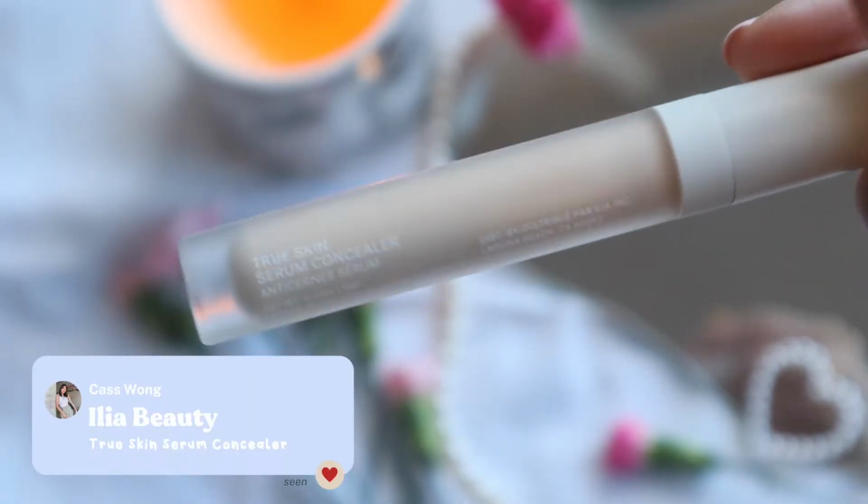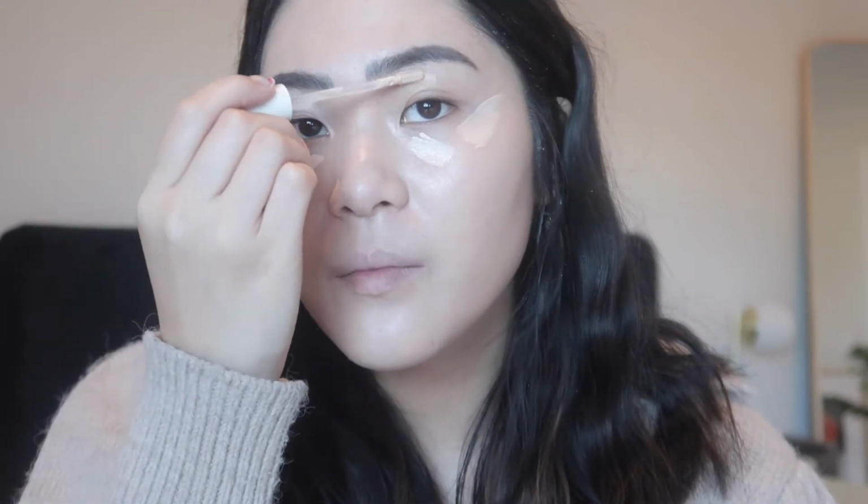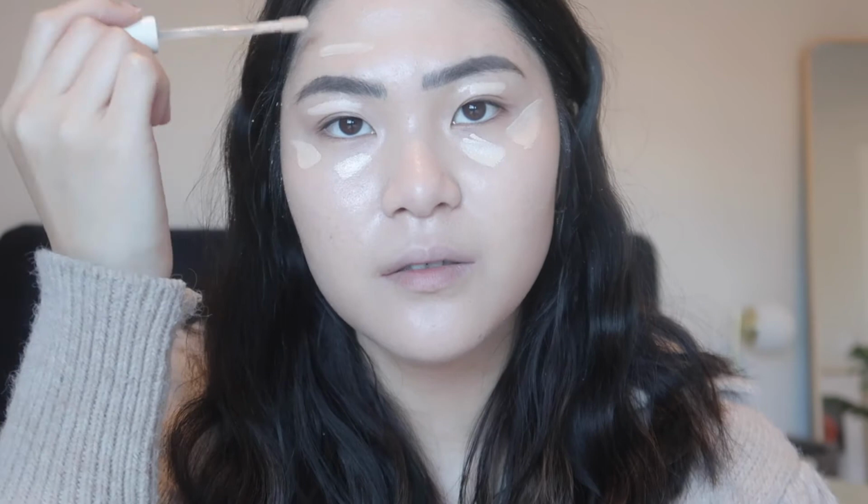This says it's smoothing, brightening, and it has stabilized vitamin C and mastic as well. This is probably the prettiest concealer that I own. Ilia definitely takes the prize for very, very beautiful and classic packaging. Ooh, it's got the flat applicator, which I like. I don't really have a preference for concealer applicators, to be fair. I'm just playing a little bit under my eyes, under my brows, and also on top of the brows.